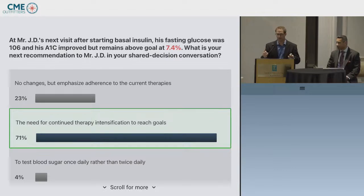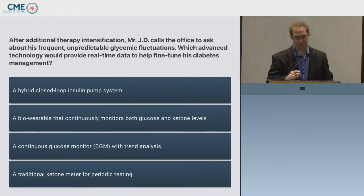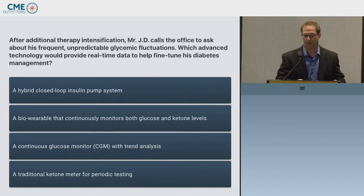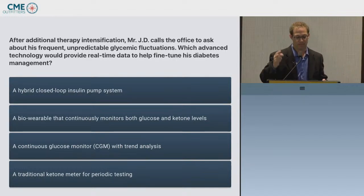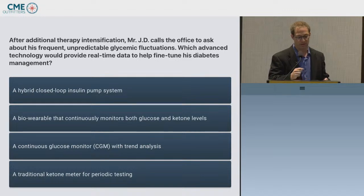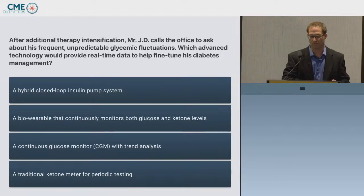After addition of therapy intensification, JD calls the office to ask about his frequent unpredictable glycemic fluctuations. Which advanced technology would you provide real-time data to help fine-tune his diabetes management? Hybrid loop insulin pump, a bio-wearable continuous monitor for glucose and ketones, continuous glucose monitor with trend analysis, or traditional ketone monitor for periodic testing.